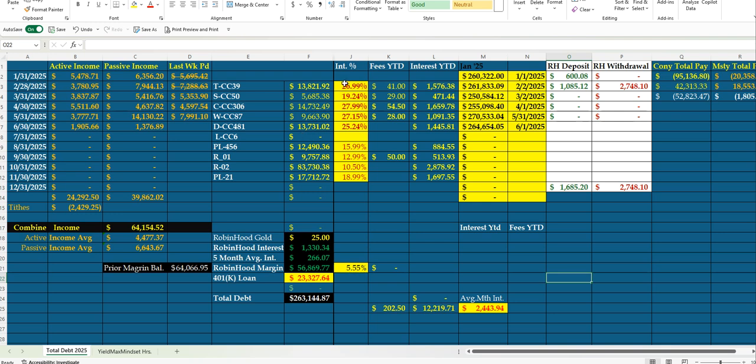So anyway. All right. This consists of credit cards, loans, payment, HELOC, what else? Yeah. Those are the interest rates, which are crazy. And these are the interest year to date, which stands at over 12,000. So I'm averaging over 2,400 in interest a month. That's crazy. All right, so Robinhood Gold stands at $25 to date. Our interest, we're actually going to be for the past 5 months, because I don't think the interest has been charged yet for the month of June.